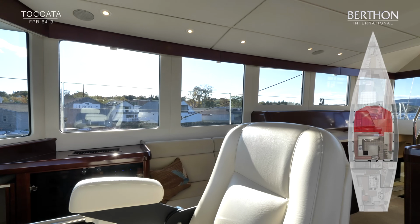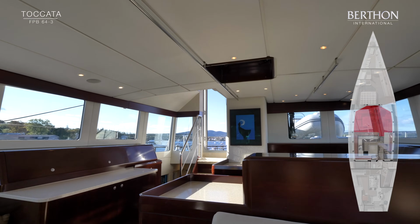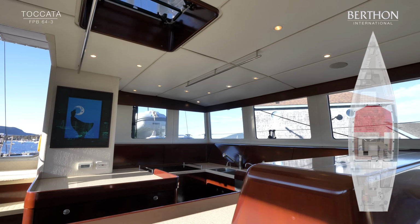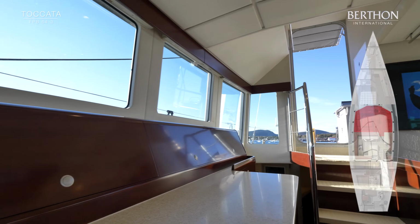One of the things that's amazing about these yachts is that the galley and the saloon is all in one, so you can watch keep whilst making a cup of tea. Everybody is involved who's on board the boat in everything to do with the yacht when you're at sea.